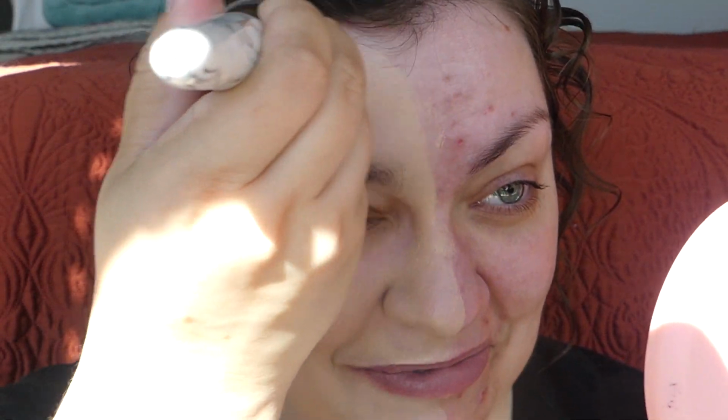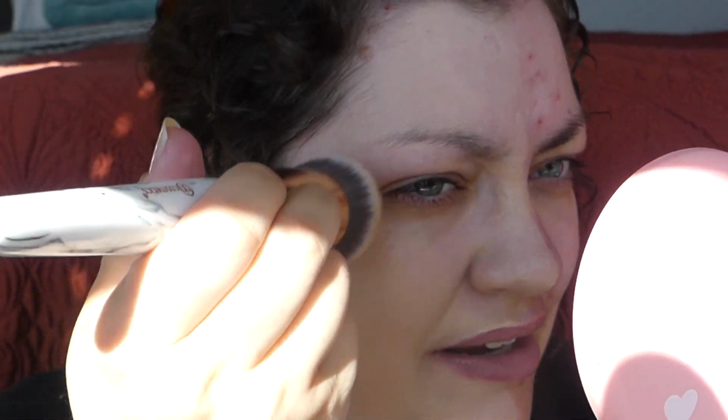I also somehow forgot that this is full coverage, so I probably put on way too much. However, we're just gonna do our best with what we made for ourselves here. It's definitely giving coverage. It is blending okay. It looks like it might be having a little bit of trouble on my nose, but I might have just applied way too much.